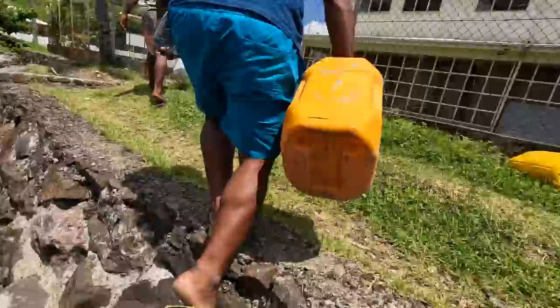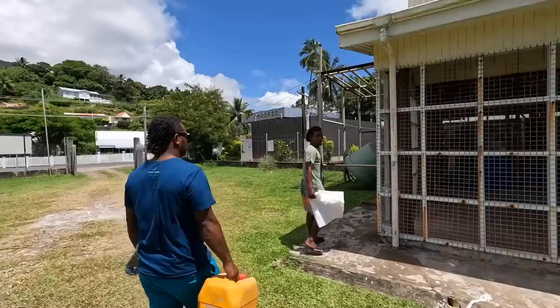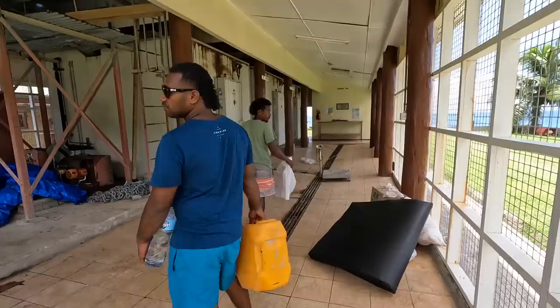Here's the bag. And now we are good to go. Okay, we're also gonna fill up the fuel. The fuel station, gas station is down here. So let's go. This is the ice plant station. We're gonna fill up some fuel before we go and grab the ice, and then we can head home to the village.